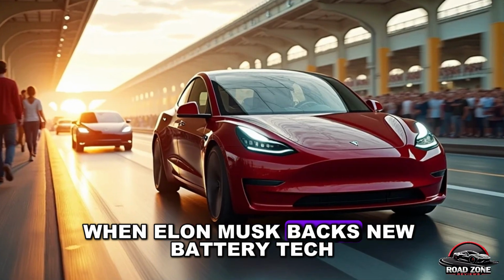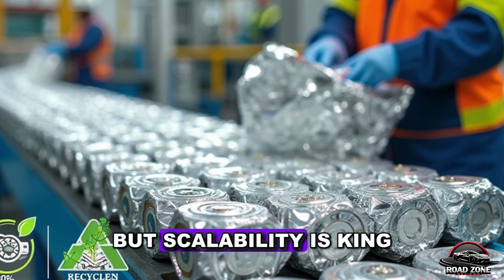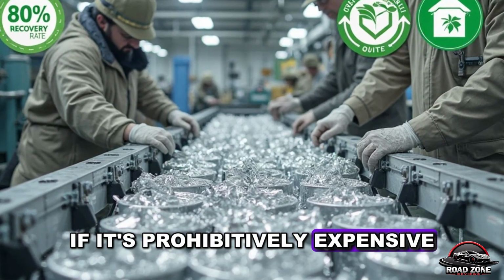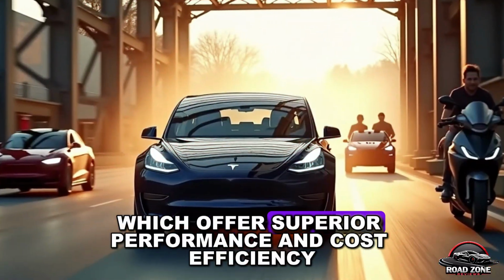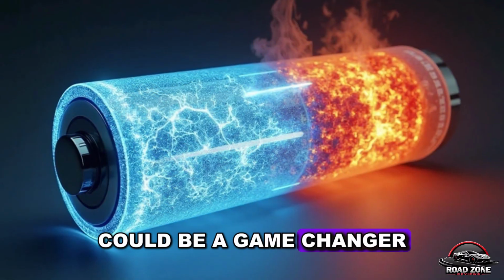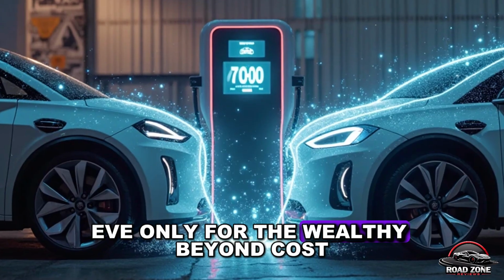When Elon Musk backs new battery tech, performance and energy density are priorities. But scalability is king. A remarkable battery is meaningless if it's prohibitively expensive or only suited for luxury vehicles. That's why aluminum-ion batteries, which offer superior performance and cost efficiency, could be a game-changer, helping Tesla shake off the reputation of selling EVs only for the wealthy.